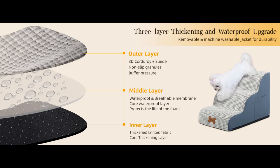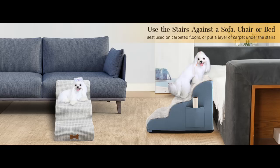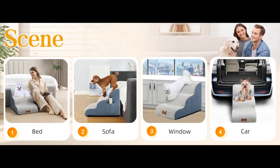Low-angle curved slope. Designed with small dogs, senior pets, and those with mobility issues in mind, our pet ramp features a low-angle curved slope that makes it easier for your dog to climb onto the bed or sofa. This thoughtful design helps reduce pressure on your dog's joints and protects their knees, offering a more comfortable and safe climbing experience. The POCBLUE dog stairs ensure your pet can move with ease and comfort.